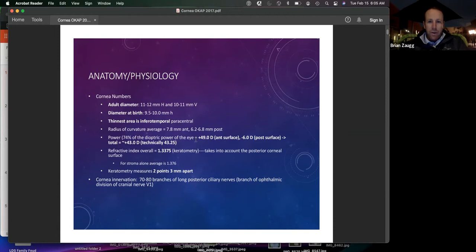The power of the cornea. The anterior cornea is actually a little bit steeper than you would expect. The posterior surface has some negative power. And so the average ends up being right around 43 to 44 diopters. There's a bunch of corneal nerves that come in. They love to test that they're from the long posterior ciliary nerves.